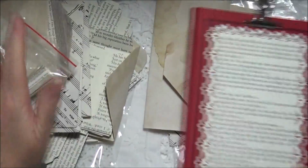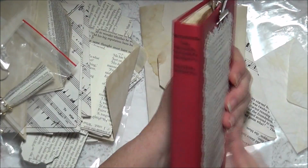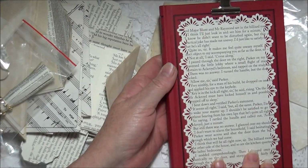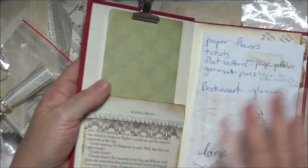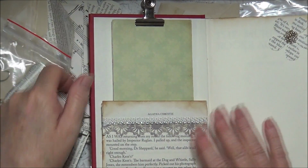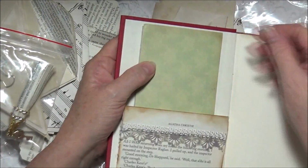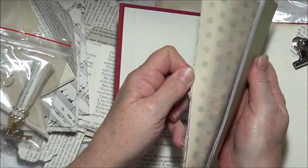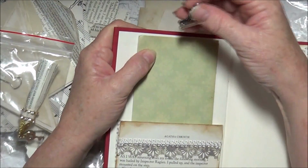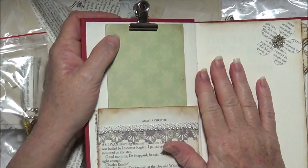And so this is as far as I've got on this, it was an Agatha Christie book. I've put that piece on the front to cover up the front, and I've still got to decorate it. I've got a little pocket here so far, and I've put these in so far. They're all the scraps of the paper that I've used in this little book so far, and the reason it's taken me a while to make this is simply because I didn't know what I wanted to do with it.